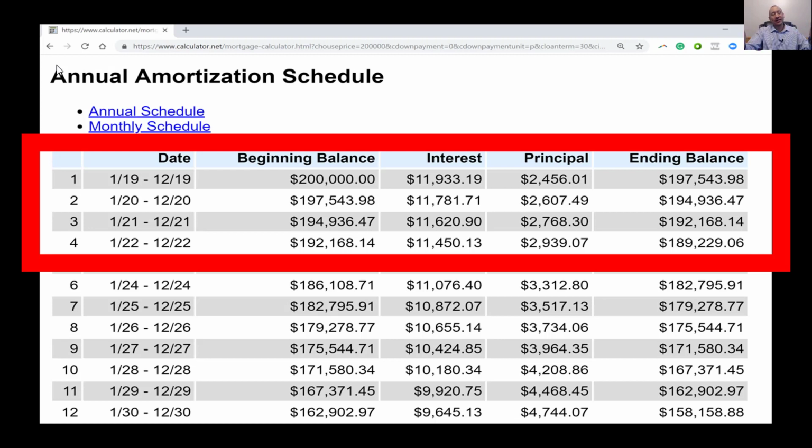So you might be wondering, is this accurate? I expect you to do your own due diligence here, but I found this on calculator.net. You can look at the first 4 years of this amortization schedule. In the first year, you're looking at $11,900 in pure interest going to the bank. Year 2, $11,700. Year 3, $11,600. Year 4, $11,400. Going right to the bank in interest. And you're only knocking down the principal by a couple of grand every year.